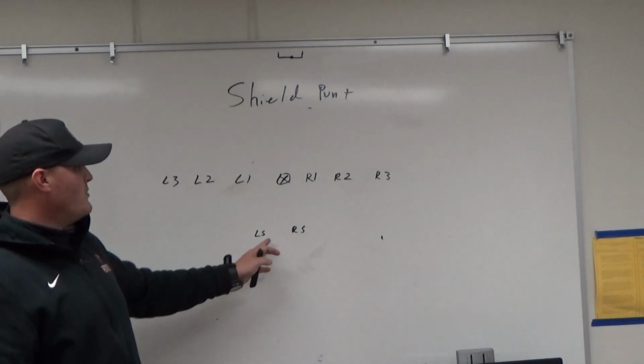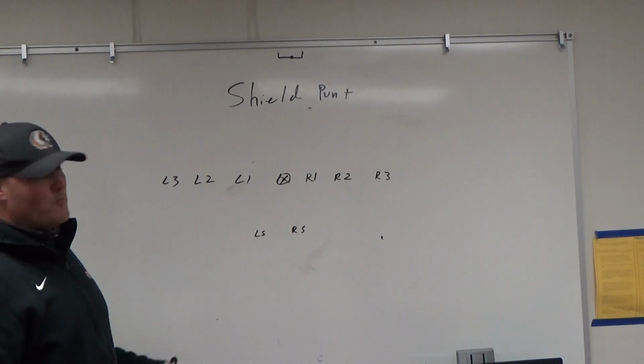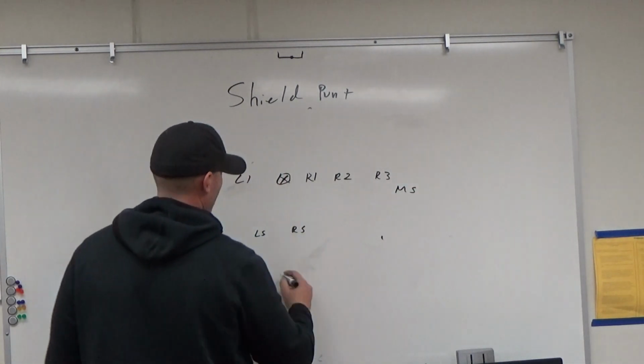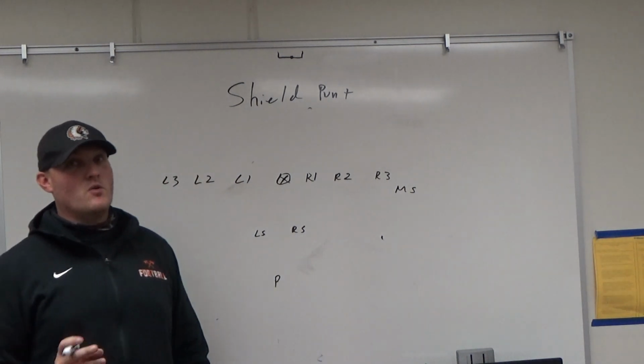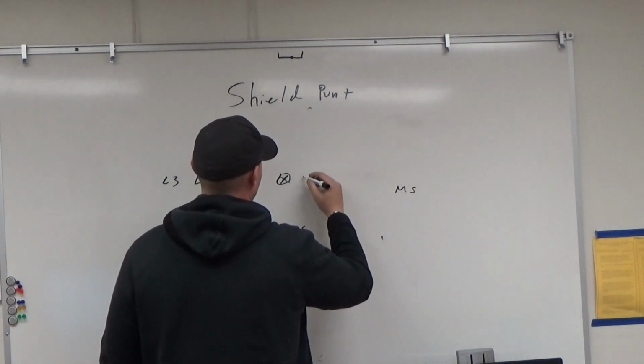One thing we do when we do rugby punt, and this kind of gives it away a little bit, but it sets us up for a fake that I'm working on. We take our middle shield and we put them right here. And our punter's right here. So again, we just change it. Splits go to 1 yard for everybody. So everything condenses, because again, we're trying to get to the edge.